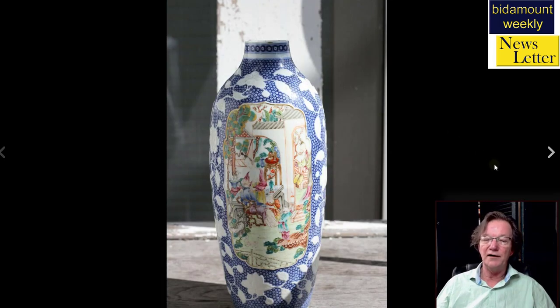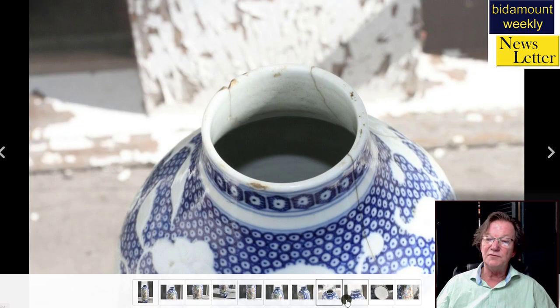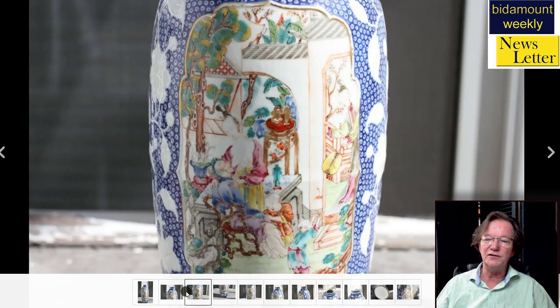And then over onto this, the 18th century Chinese export garniture jar. It was missing its lid. It had some issues to it and all that, but it was done in a very desirable pattern. And the enamels, it's funny because they had damage to the top, but the body and the decoration all look to be in pretty good shape.